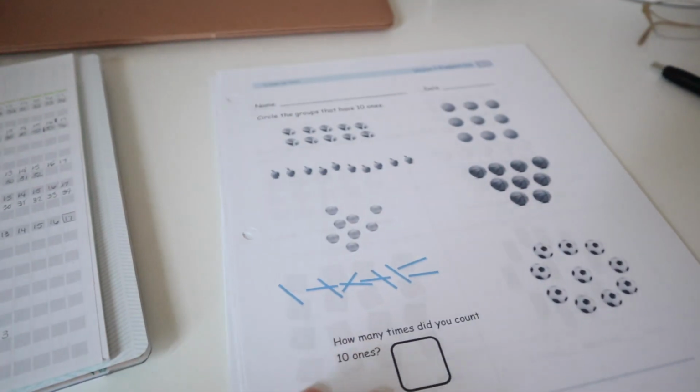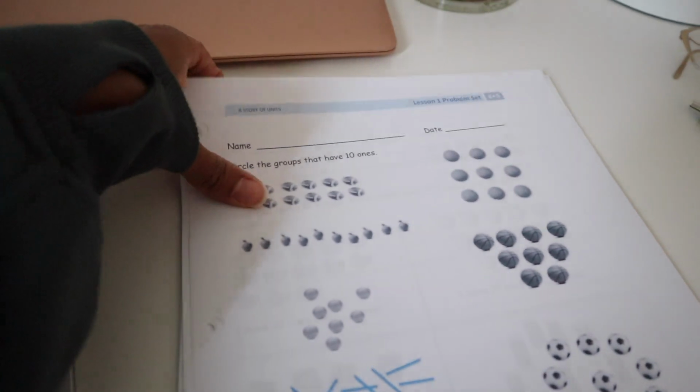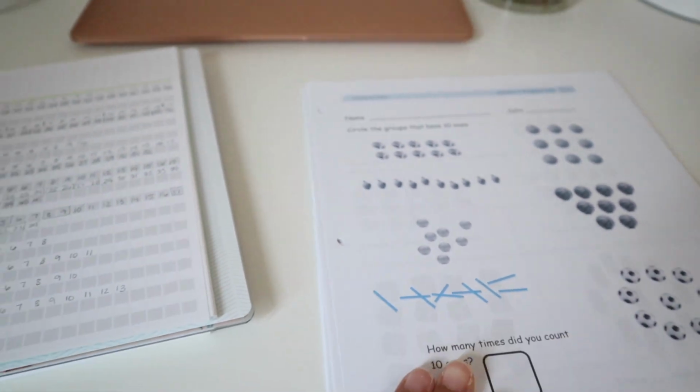Obviously, I also just go off of what Alani needs. Normally, it works out and she doesn't actually need those pages. She doesn't need that extra practice, but that is what I do to just make it a little bit easier on myself.